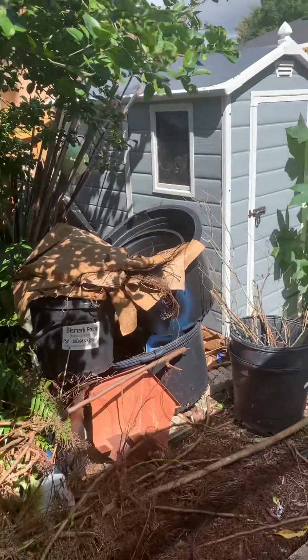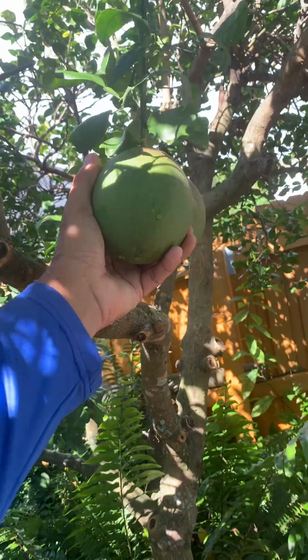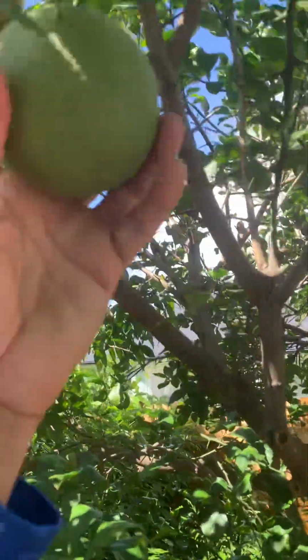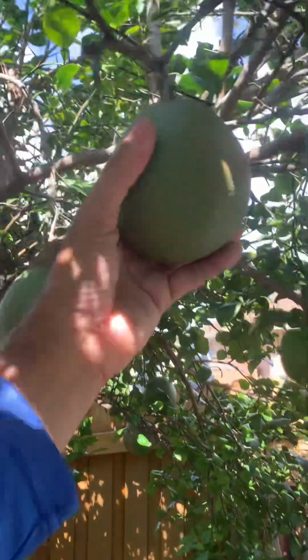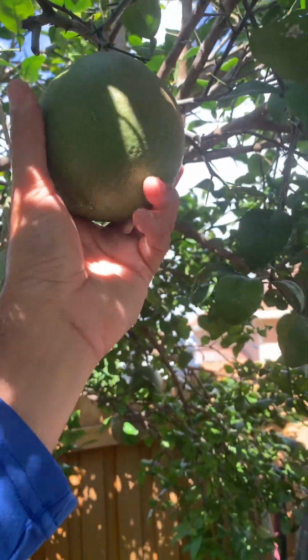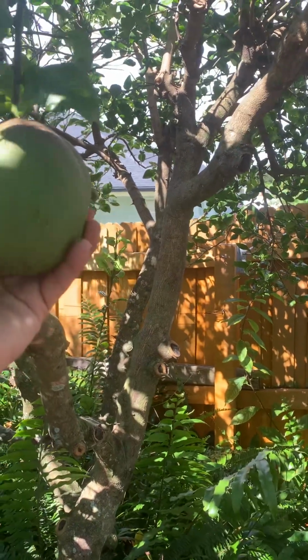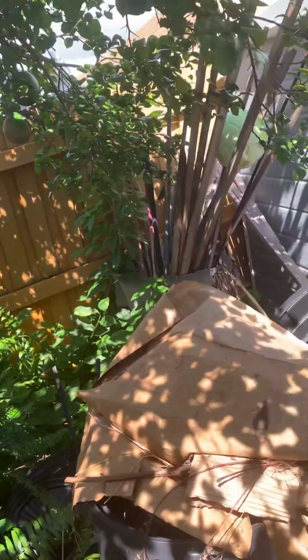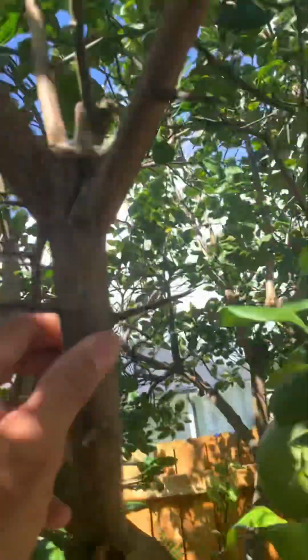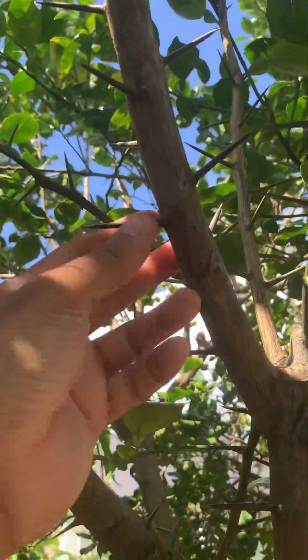I have another one here, which is also another hybrid, and this one actually has a thinner skin, more like an orange, but it's white flesh as well, and it's a little sweeter than the other one. I prefer these more than the other ones, just because they're a little sweeter. Look at the thorns on this thing. This thing has some major thorns, man.